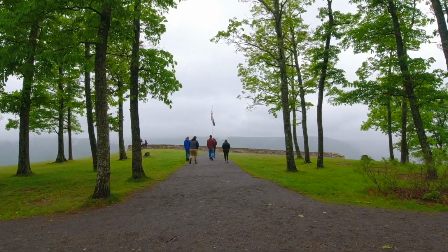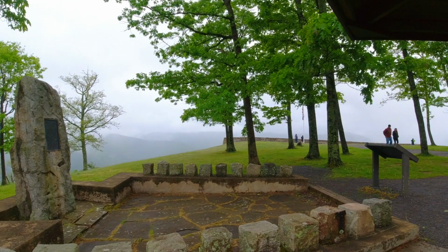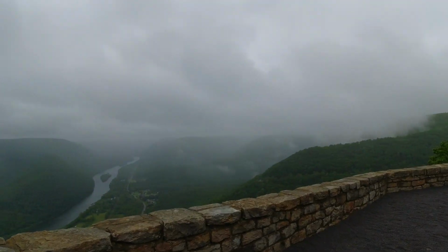Yeah. Thanks to all of that hard work, now we're able to come to this overlook and enjoy this beautiful view. Even when it was raining and quite foggy, it was still just an amazing view.